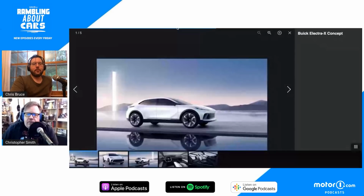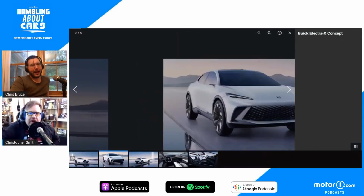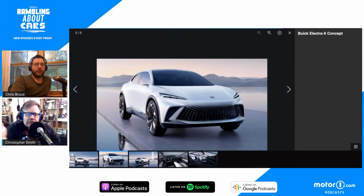It's technically, I guess, a crossover, but it's a very low slung, coupe-ish crossover, if you will, with 4 doors. It sits up a little bit higher than normal, which gives it its crossover stance. Unfortunately, being a concept, Buick's not really keen to say anything else about it other than here it is. Check it out. Here's how it looks.